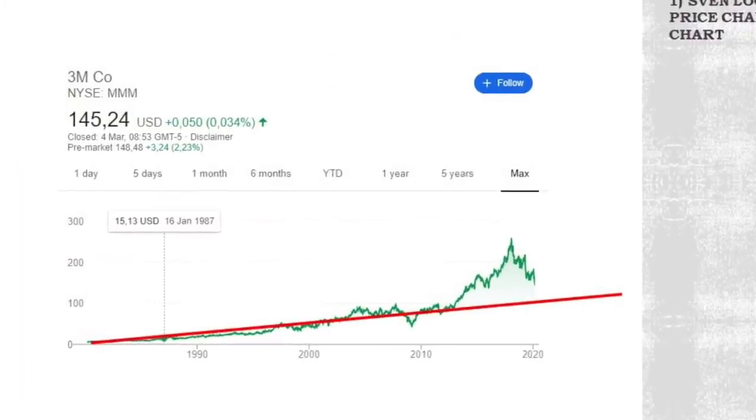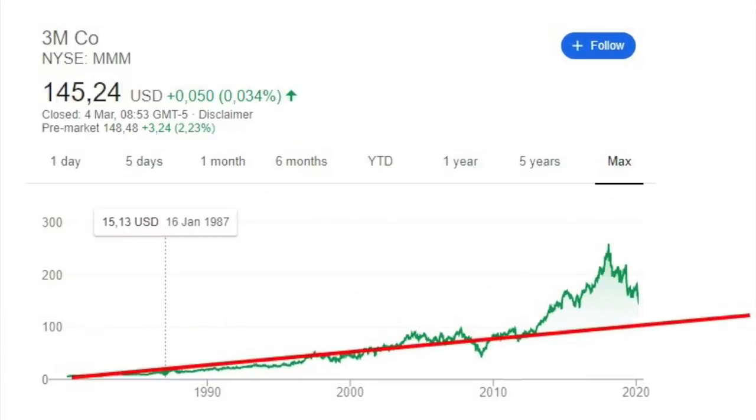Now let's look at the long-term chart. From 1987, the long-term stock market return is 7 to 8%, depending on when you take the starting point, which tells me one thing. 3M is a compounder, has a good return on capital, on earnings, which means it is a great business. And when you see these long-term charts, yes, the stock is up 10 times, that's not bad. That actually means a lot. It means it's a good business compounding, and it's likely that it will continue to compound over the long term from a business perspective.